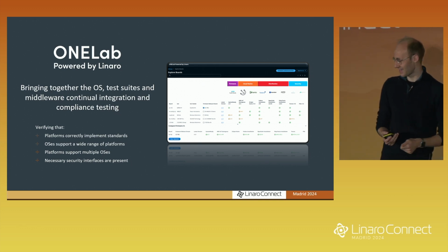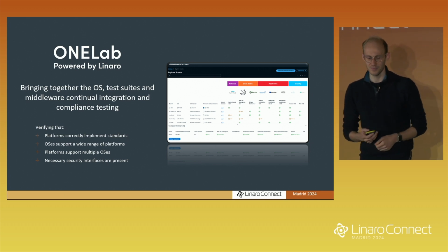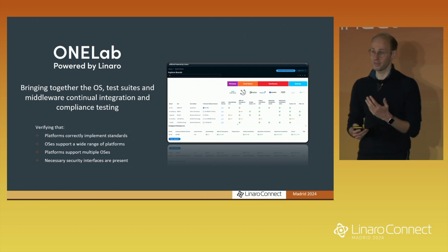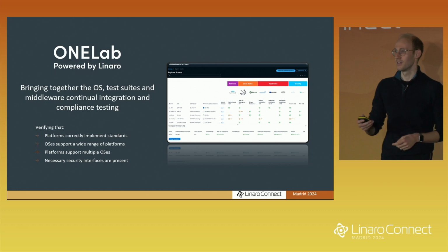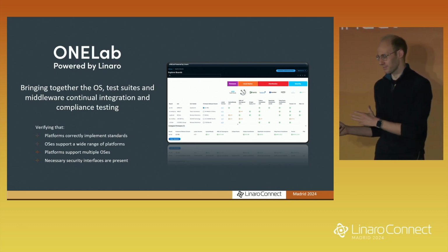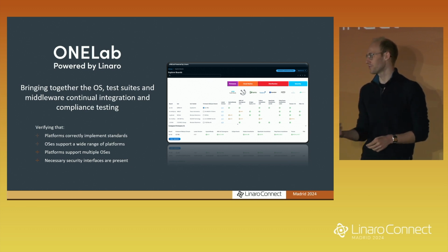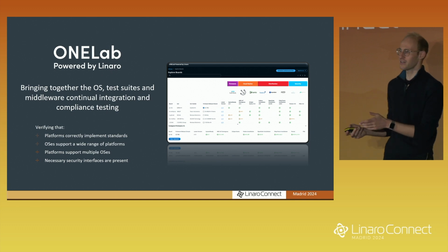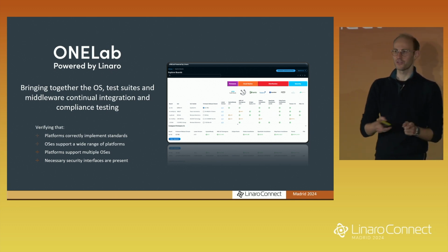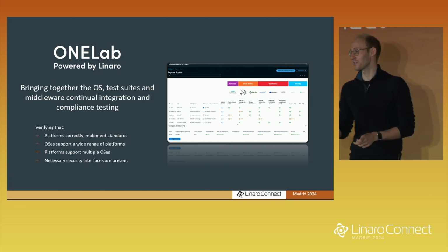OneLab brings together all of these test suites that I've talked about today. So it brings together the ACS from System Ready. It brings together security components that contribute to PSA, such as Trusted Firmware, for example. But it also brings together OS testing and components from AWS and Bosch. With those components, we can tell a full stack story. We're not just talking about the capability to get you to shell, we're talking about the capability to ship a product. And once you've shipped that product, you can also make sure that that product is kept continuously up to date and in a transparent way.